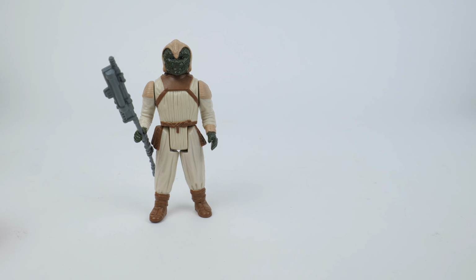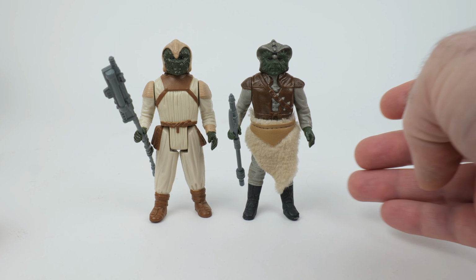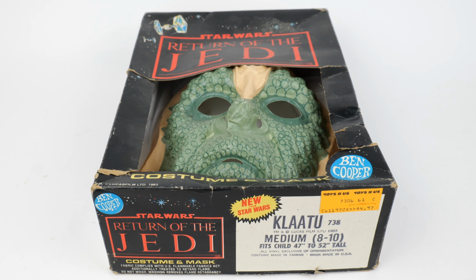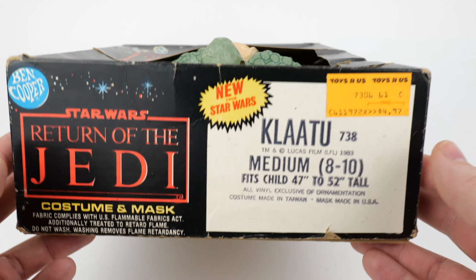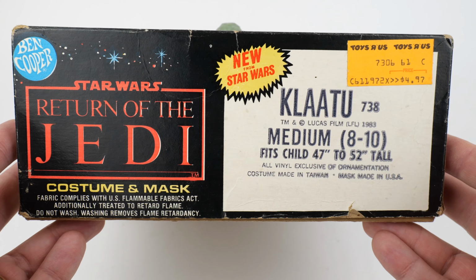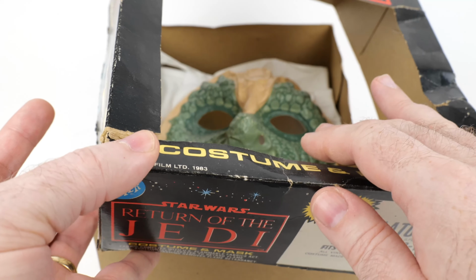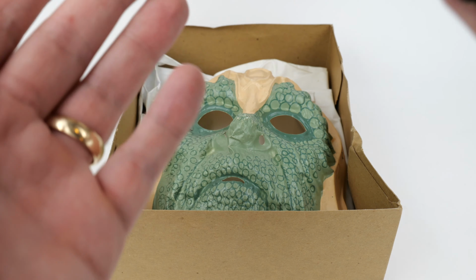In any case, if we compare it to the other figure, the Woof figure, I just think it looks better in every way, basically. The Woof one is a lot more detailed and just generally seems better sculpted as well, so I don't know, that's the one I prefer. In 1983, Ben Cooper released this Klaatu Halloween costume for kids, which is pretty amazing considering how minor of a character he turned out to be, but he is a distinctive looking alien. Now this would have originally had some clear cellophane in the front that's since come out, but the costume itself is not in bad shape.